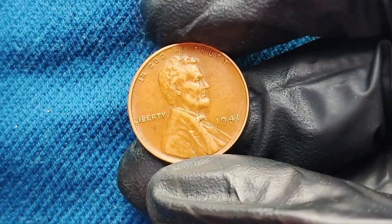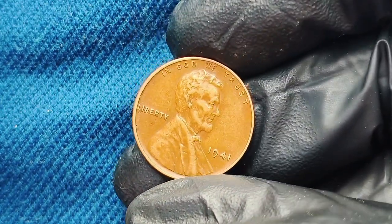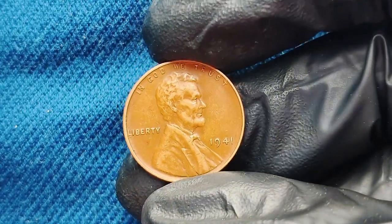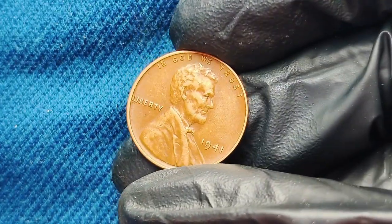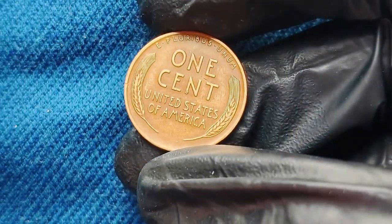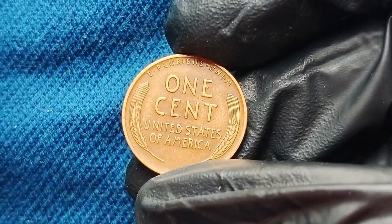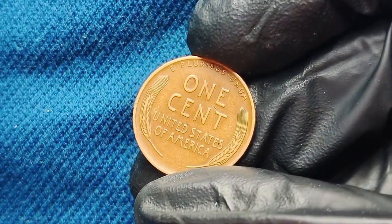Now, here's the question that keeps coin hunters awake at night. If there are ordinary errors worth hundreds, or thousands, what's the top end? What's the record breaker? What's the one coin from 1941 that transforms an ordinary person into an overnight success story? The answer may shock you: the most perfect.